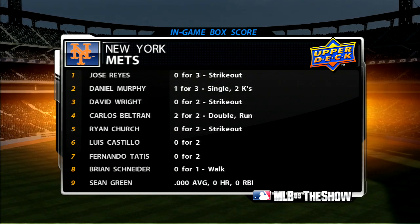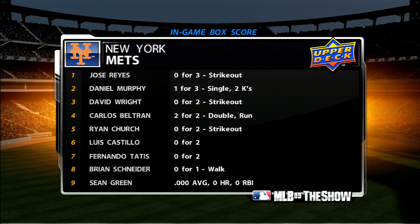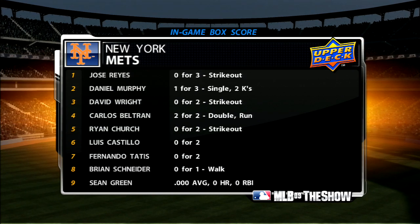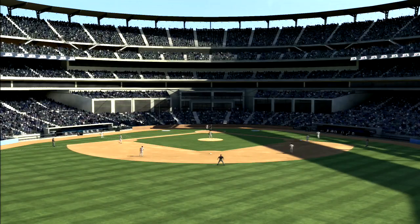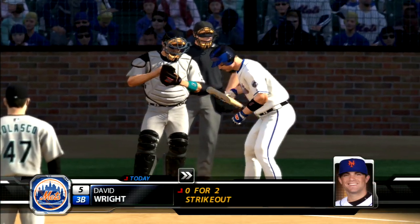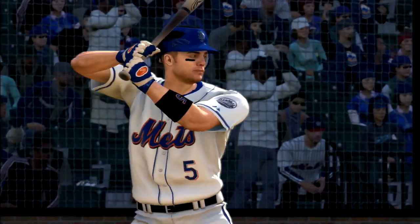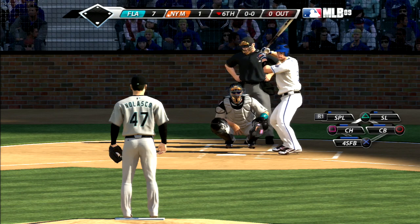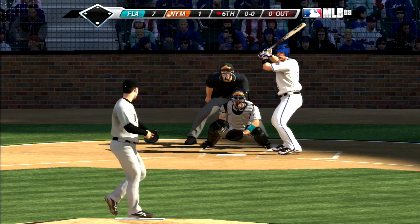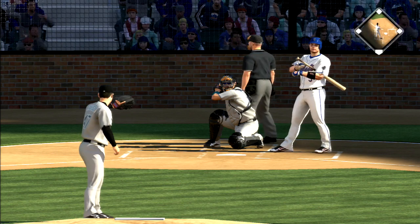And before the Mets come to bat here in the bottom of the 6th, let's check out how they fared individually through the first 5 innings. It's our in-game box score. David Wright will dig in. 0 for 2 with a strikeout in this one. First pitch coming. And he gets a piece of this one to foul it toward the backstop.